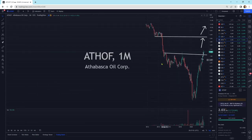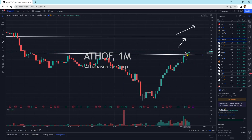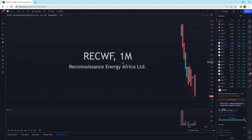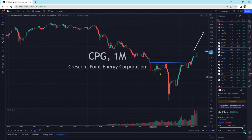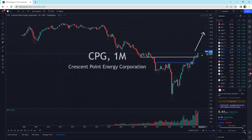Athabasca Oil. We've broken out of this basically resistance line. We're sitting on top of it, and we're just ready to launch here at any point with oil, if and when oil goes. Looking at Crescent Point Energy Group, we've got a nice big bullish engulfing pattern on the monthly candlestick there. It looks really good to move higher right here, right now.